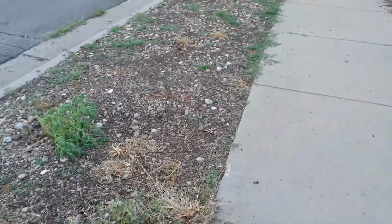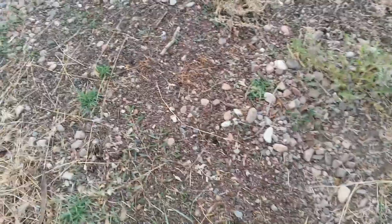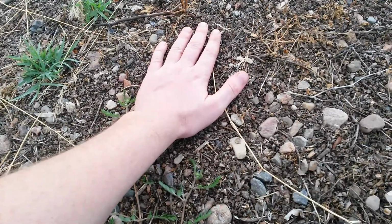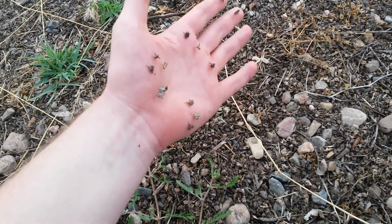So I'm just here on some random patch of ground in the city of Pueblo, Colorado. And so look, it looks like just a bunch of dirt here, but if you don't know the city, I'm just gonna lightly put my hand here, and I can already feel them pricking. Look at that.